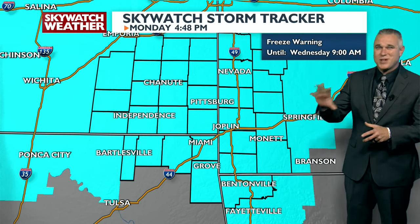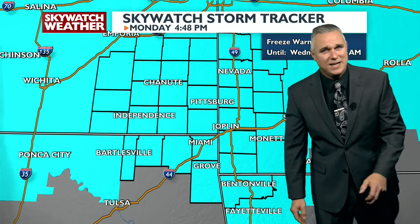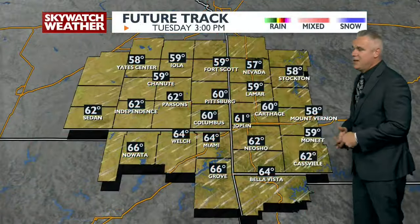Most of our temperatures upper 20s to lower 30s. So if you do have some plants outside that can't take it, you want to bring them inside or cover them up. Thankfully, it's not going to last long.